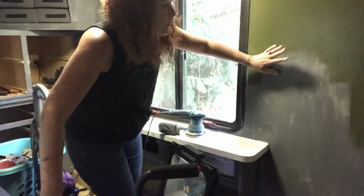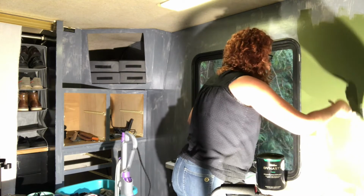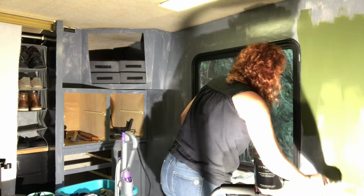Hey guys, so I am prepping to paint this green. By the way, this is olive something, Russian olive, Home Depot.